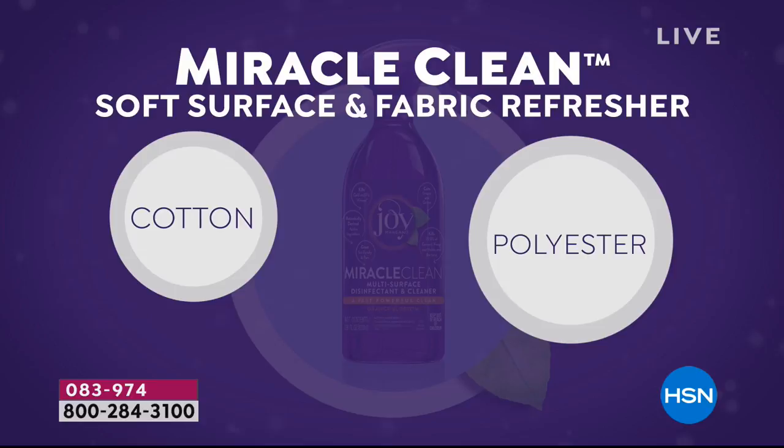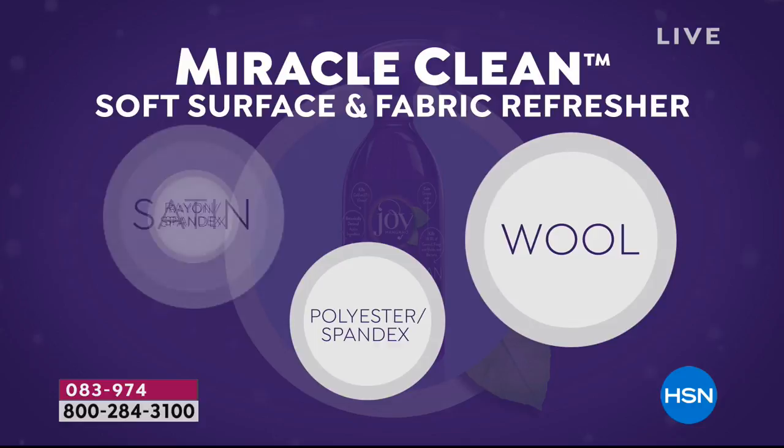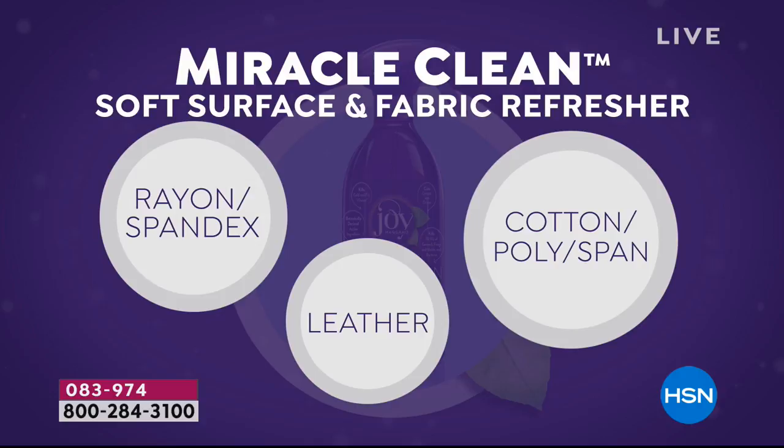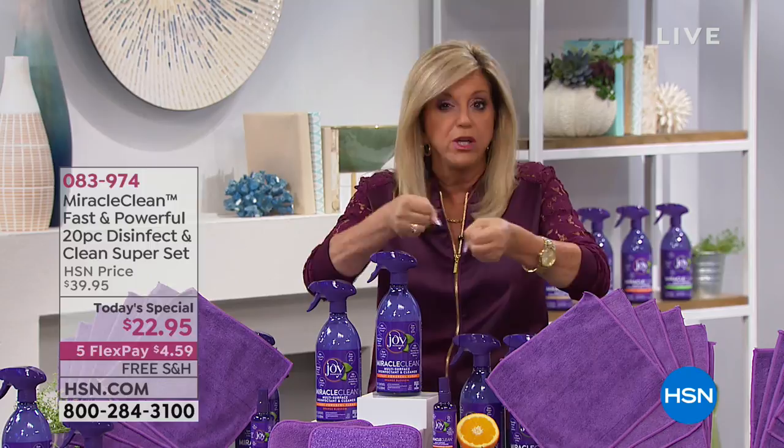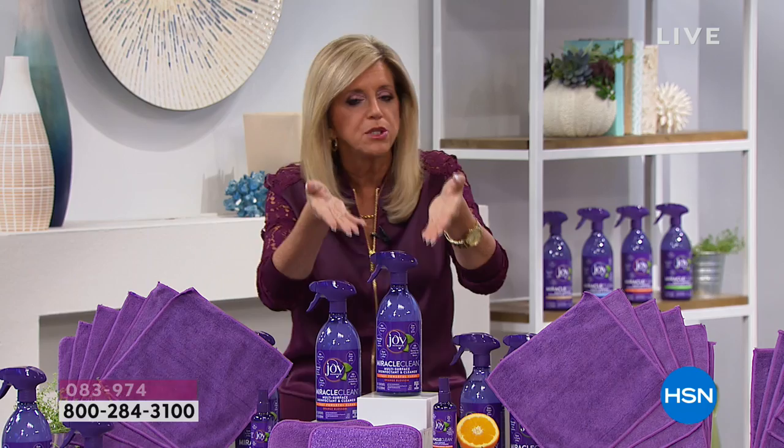The science behind this, the magic behind it, is the microscopic molecules called nanoemulsion that break apart not only the bacteria and the germs, but the dirt, the grease, the oil, and odors. You can't see odors, but if you can smell them, those molecules exist.